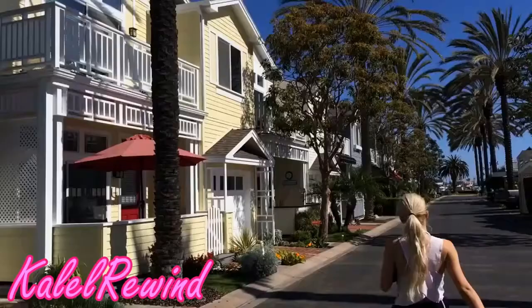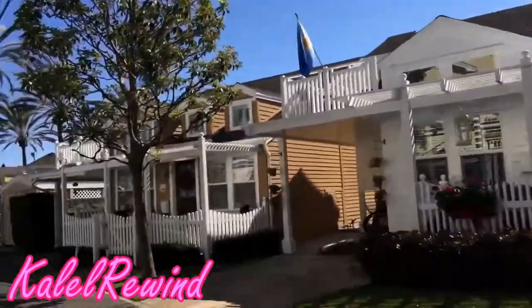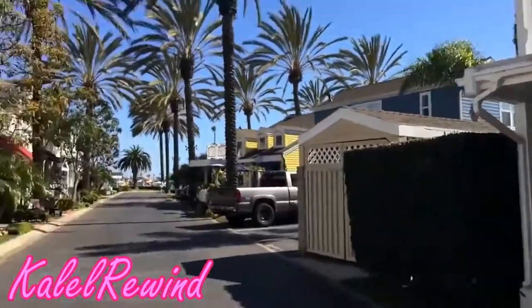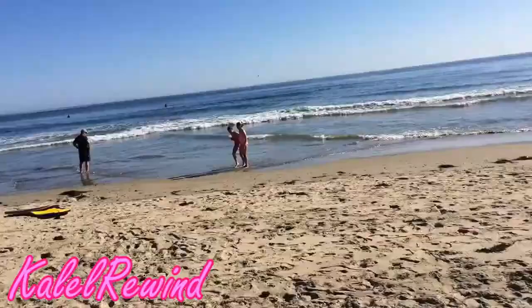Oh my god, look at these insanely adorable little beach homes. Oh my god, I'm so obsessed. So I'm hanging out with Evelina today. And I just actually got back from filing my taxes, which was a fucking nightmare. Anyway, but now we're going to the beach. Let's go to the beach.